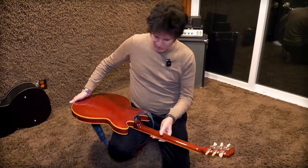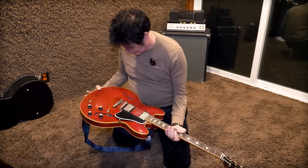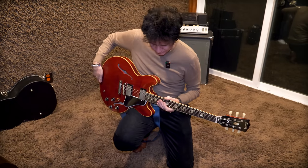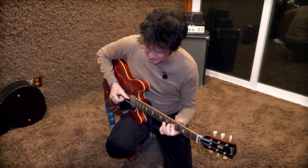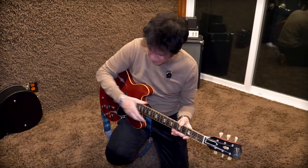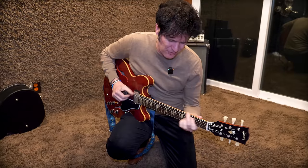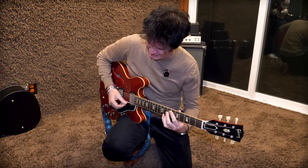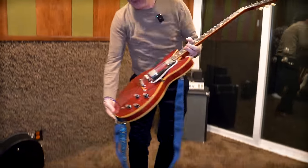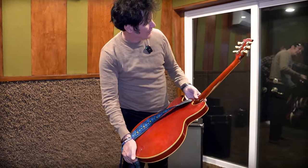So is it a custom shop or just off the shelf? It's a custom shop. Yeah. It's the custom shop that they do without all the extras. So it's the baseline custom, without the, you know, what do they call that? Oh, the relic, yeah. Yeah, relic. This is gorgeous. So, 64 reissue. Yeah. I love that guitar.